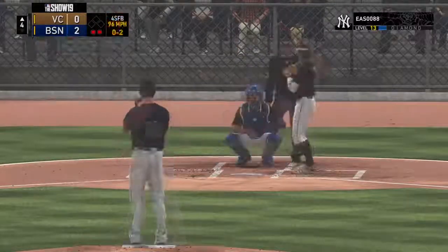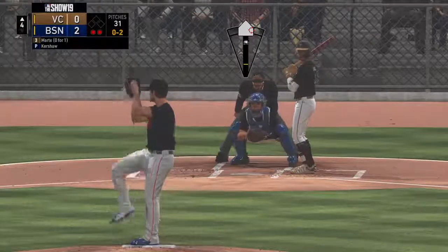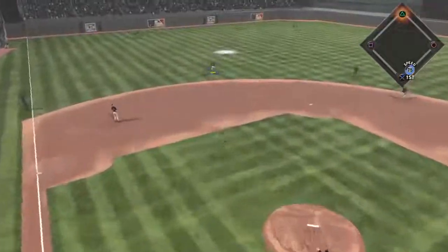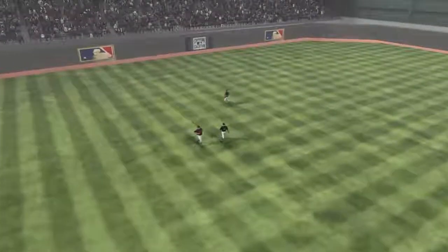No plate discipline there for D-Rod that time, and he's in the hole now, 0-2. Hey, if these guys are going to have any chance in this one, they are going to have to set their sights a little lower. You cannot expect to get the barrel of the bat to that baseball. And the shortstop is under it to make the catch.